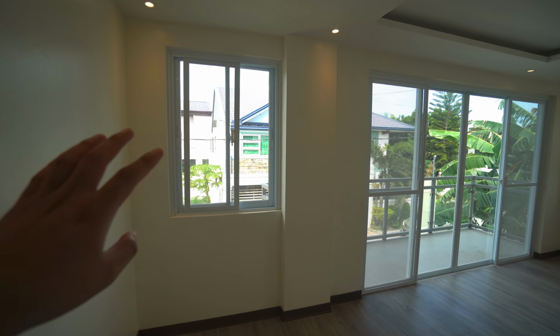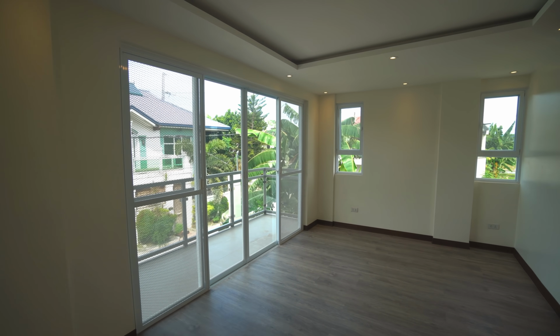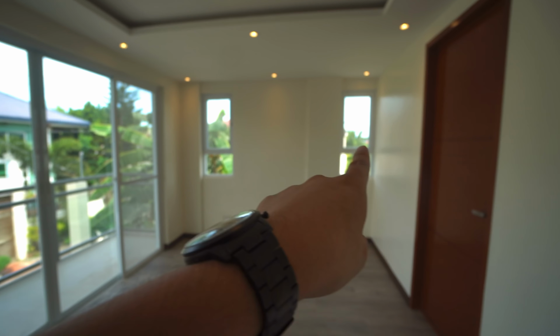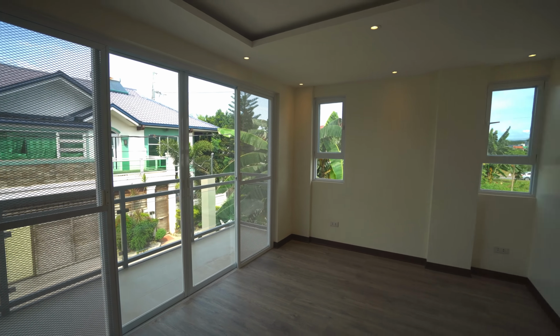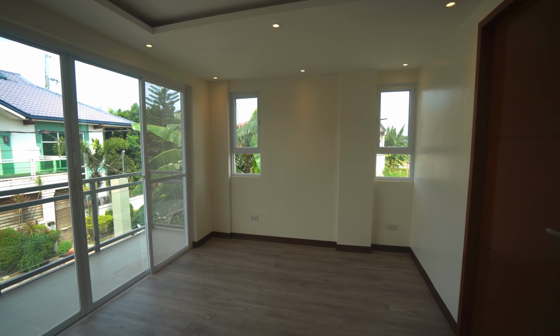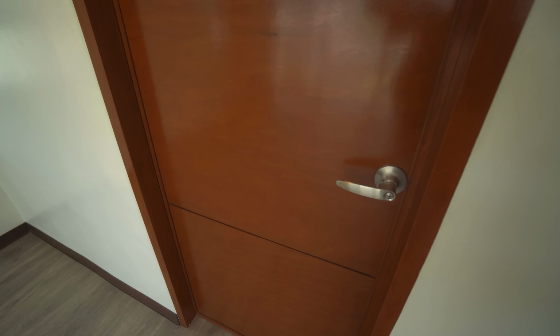Yan, here. So we have sliding windows, again sliding doors para sa balcony, tapos dito may awning windows. Kaya marami talagang natural light na pumapasok. So kung mapapansin nyo, kahit sarado natin yung ilaw, maaliwalas pa rin yung kwarto. So tingnan muna natin itong master bathroom.